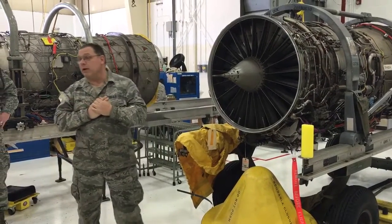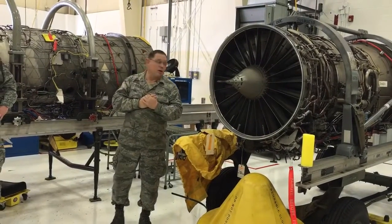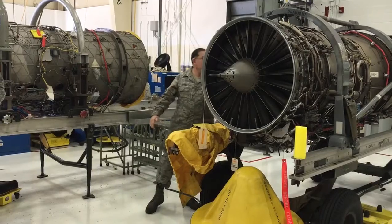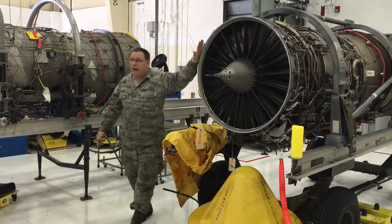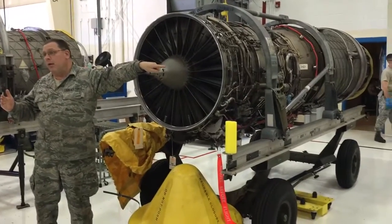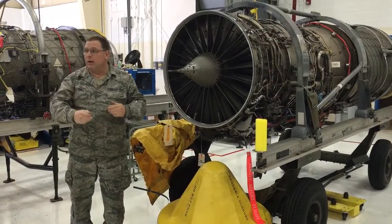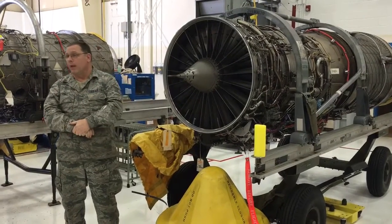This engine can get up to 954 degrees centigrade. If you could handle the vibrations and didn't get sucked in the front, you don't want that, you could actually touch this engine without burning yourself. Because the fan is a high bypass fan. It's larger than the main engine and it keeps it cool. It actually blows over the back of the augmenter and flame doesn't even touch the augmenter parts.